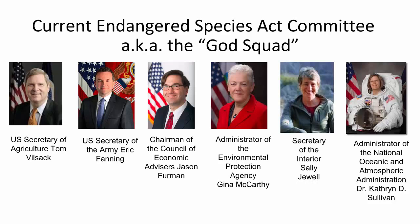So this is the current God Squad, the members. These people are all appointed by the sitting president. So all of these people have been appointed by President Obama, and most of these positions are not up for review by any other body. Some are up for review by the Senate, but for the most part, the president decides. So it's always the Secretary of Agriculture, it's always the Secretary of the Army, and so forth, but who is appointed to fill those positions is decided upon by the president. So this is our current, quote-unquote, God Squad.